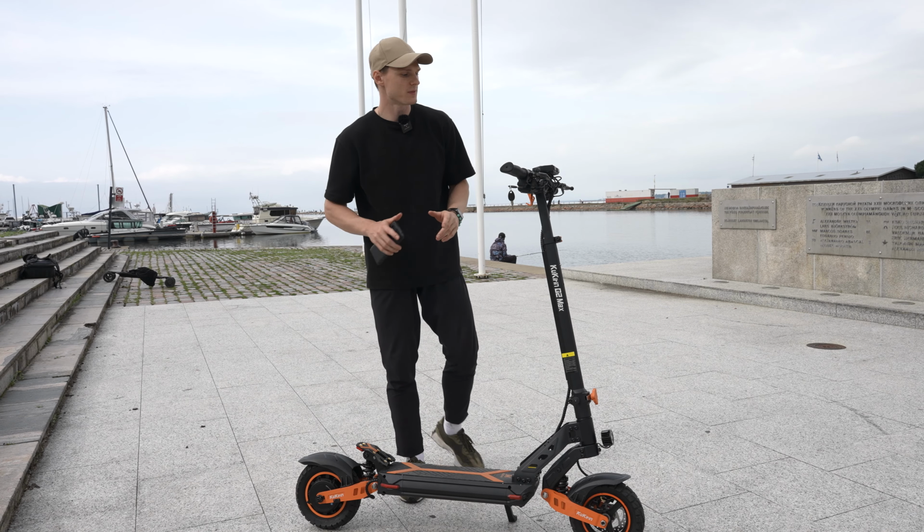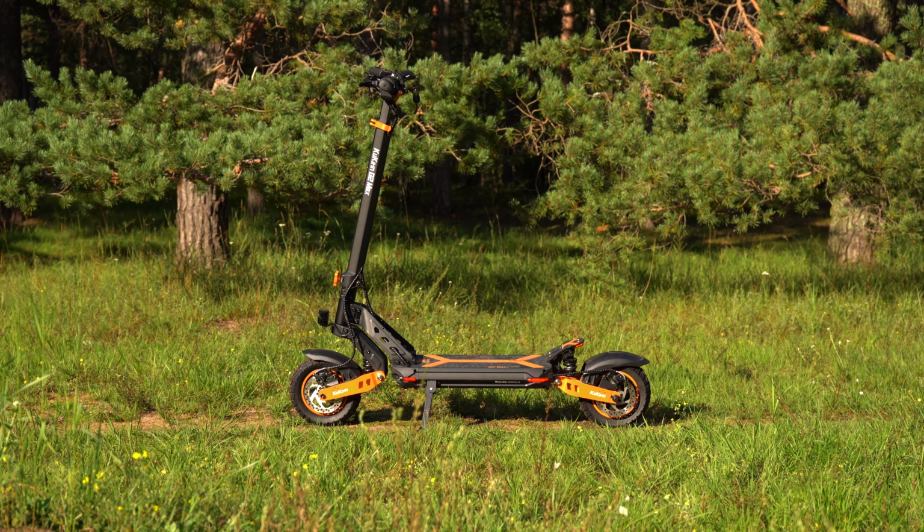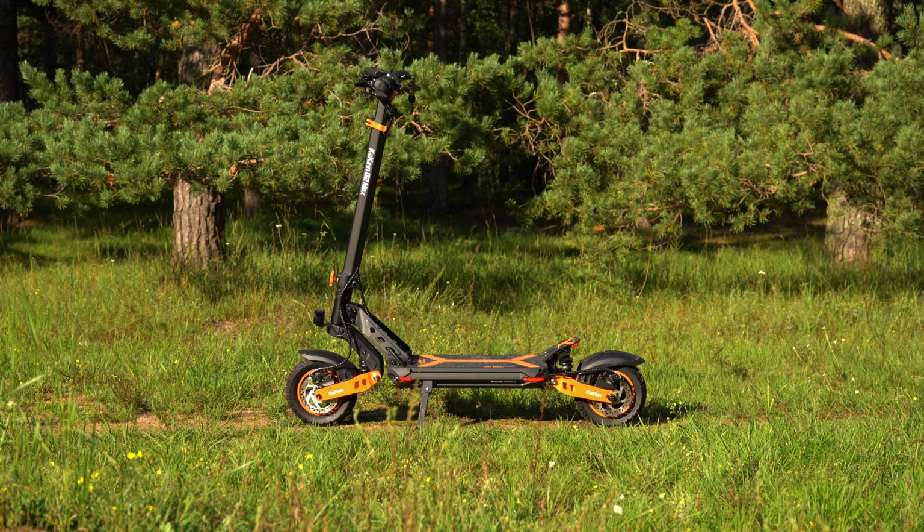It's built really well. For example, all the bolts here, including the wheel nuts, have thread locker on them. It seems like a small detail, but as we all know, the devil is in the details. That's one of the reasons why you don't experience any rattles that are caused by loose parts, friction or vibration. Straight from the box, you get a scooter that doesn't require any additional adjustments, except for the handlebars. You are literally ready to go.